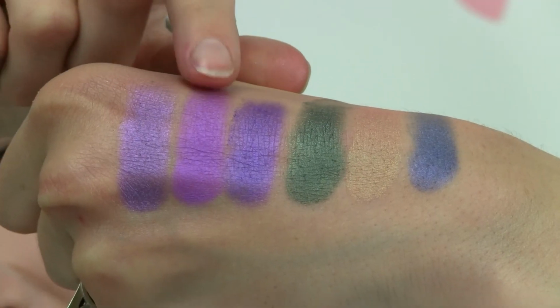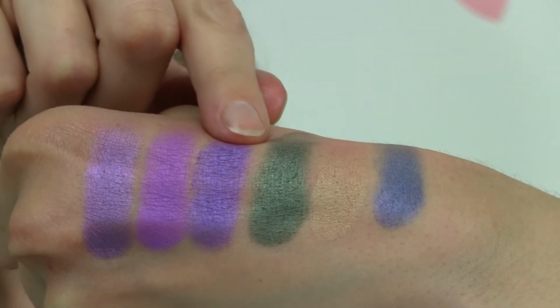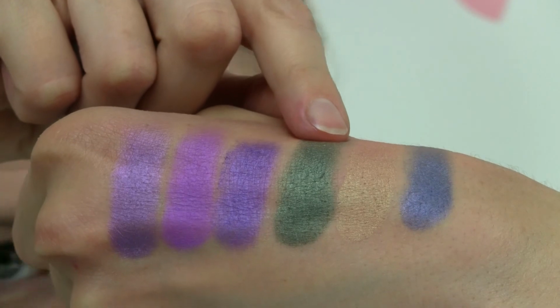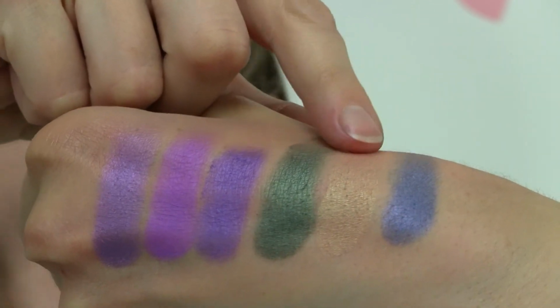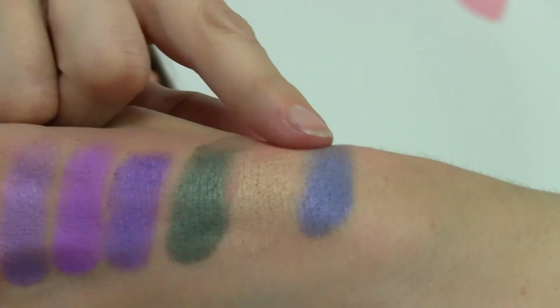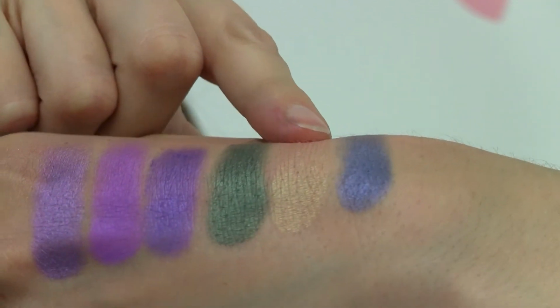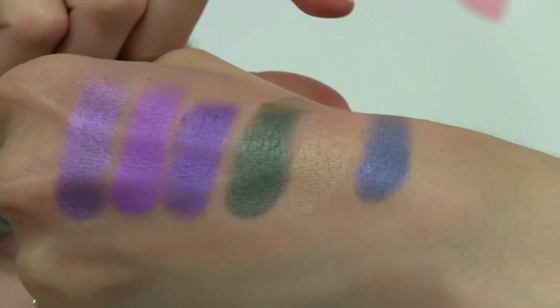This is Purple Blossom, 9012, 0006, Shimmering Candace, Golden Salmon, and Periwinkle Garden. So hopefully you can see that funky iridescence that Golden Salmon has, because it's so cool.